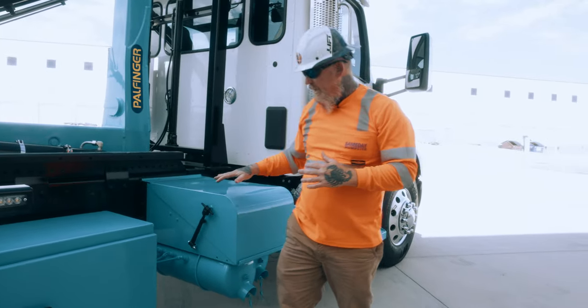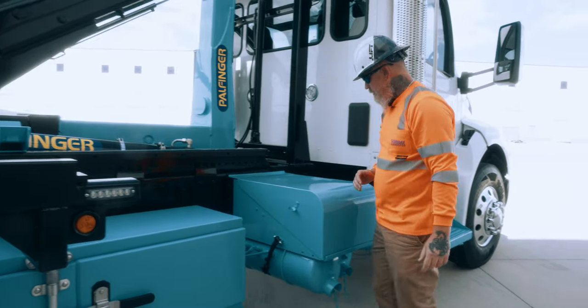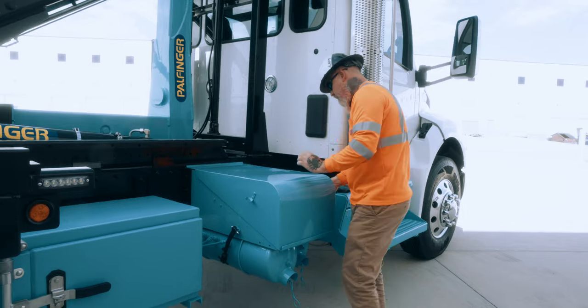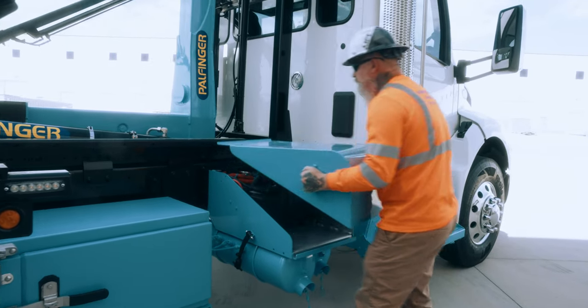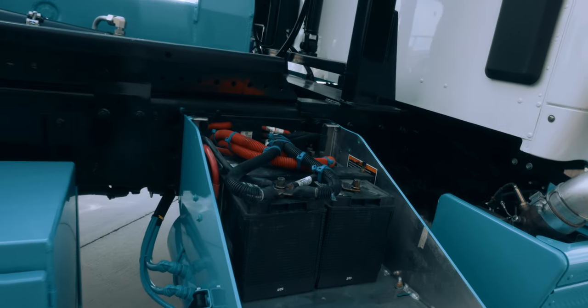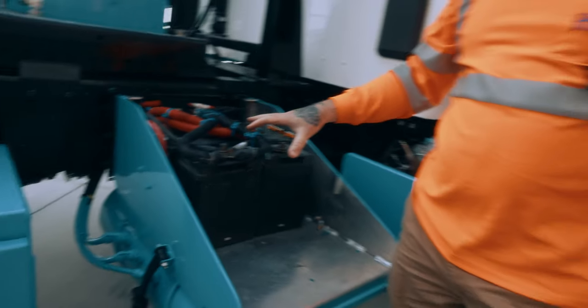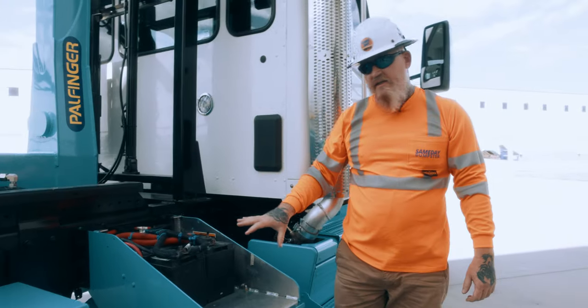Next up, guys, I have the battery cover right here. So again, this was custom painted just like everything else on the truck. It's really easy to access. You pull off these right here and you got the batteries direct from PACCAR. So deep cycle batteries, it's nice, it's clean.